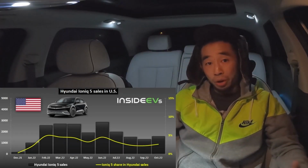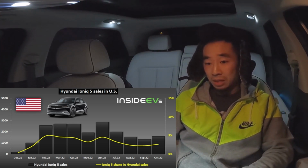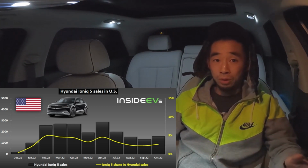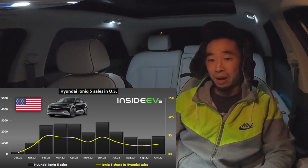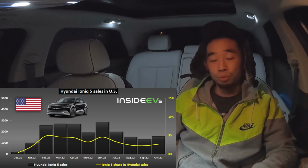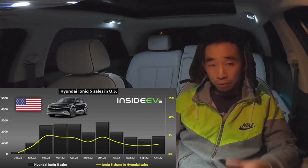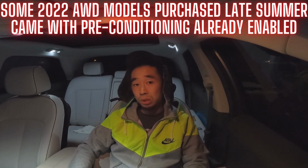So this is just really, really great news, right? For a bunch of us. In fact, according to this chart from Inside EVs, it kind of looks like the majority of us are still the first half of the year Ioniq 5 owners, meaning we bought in the first half of 2022. And this update is meant for us, people who don't have preconditioning from the factory. If you bought a 2023, you have it from the factory. If you bought a late model year run 2022, you most likely have it. But for those of us that don't, it should be free and it should be coming really soon, barring any setbacks.